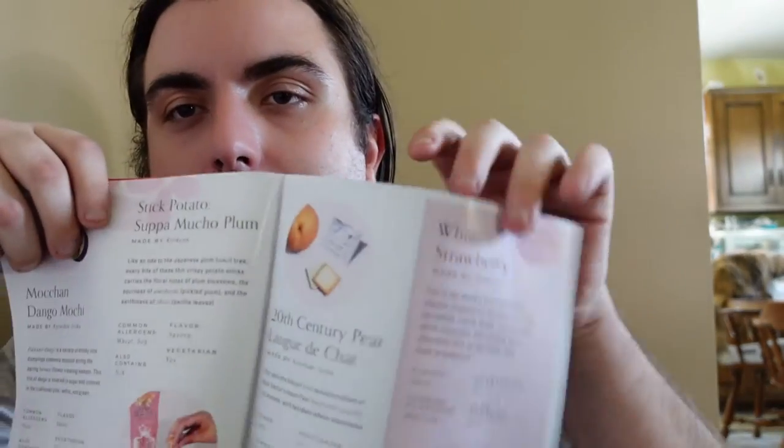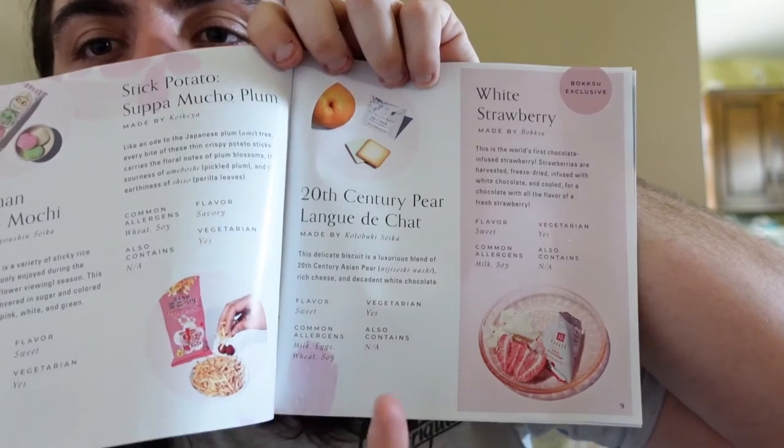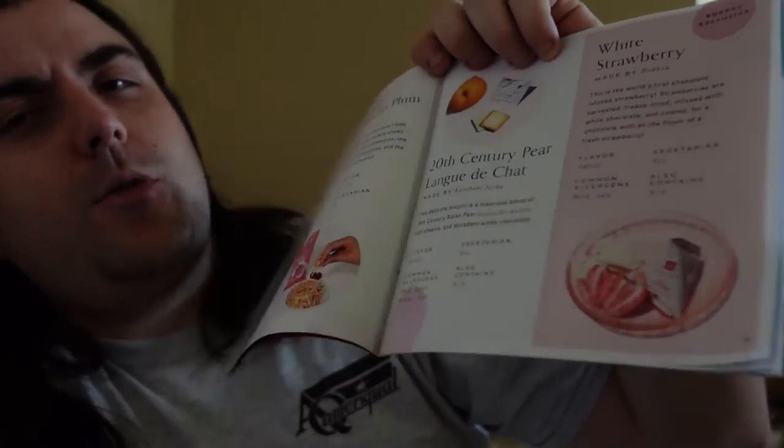Anywho, we are now moving on to the next one. The next one we will be looking for is... Trying to find this, right about here. Not quite certain what it is exactly.